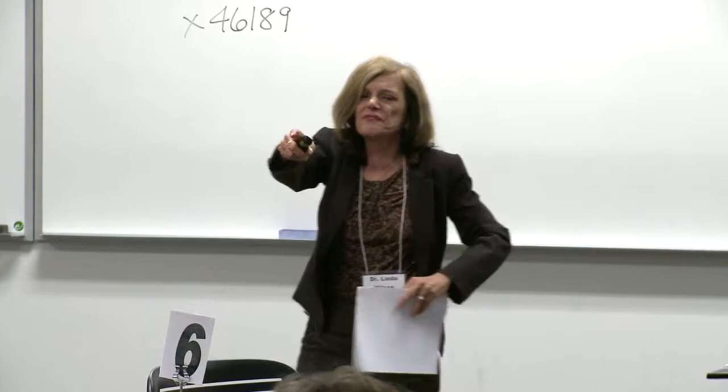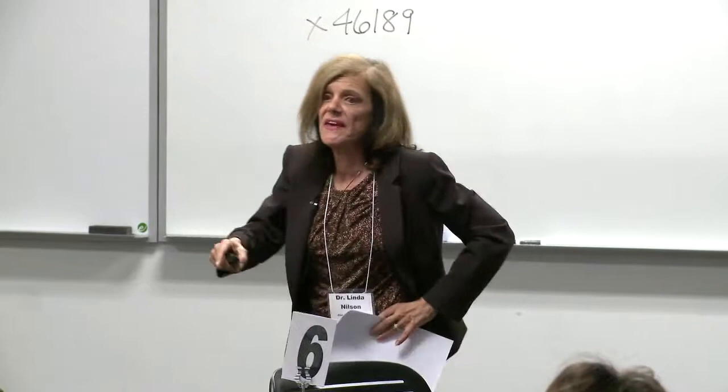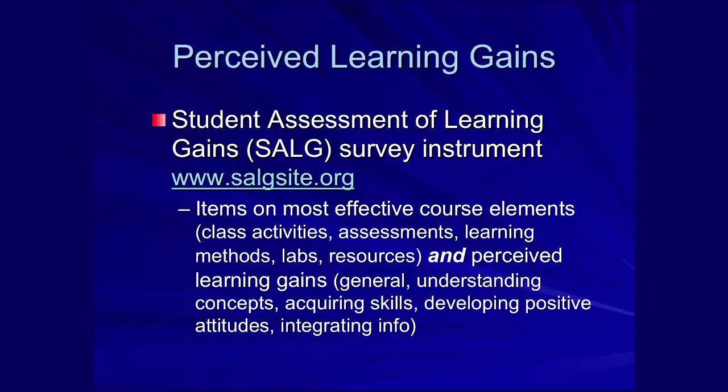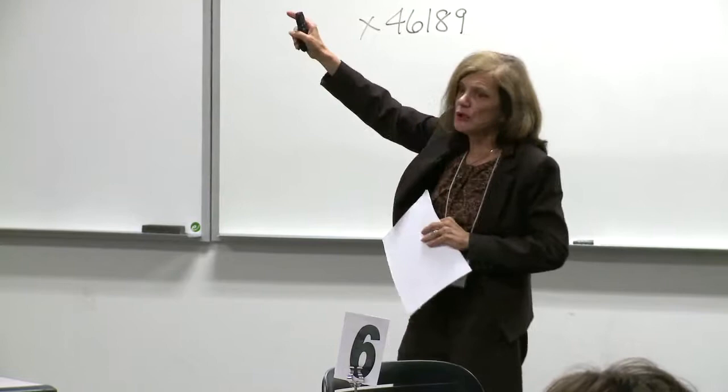There are items on, and this could be really good information for you anyway, what students perceive to be the most effective elements of the course for their learning. Now, they could be all wet, but this is what they think they're learning the most from. So it's looking at activities and assessments and learning methods, labs, right, in the sciences, and various resources. And you can adjust these questions. You don't have to ask questions on the lab. And then their perceived learning gains.